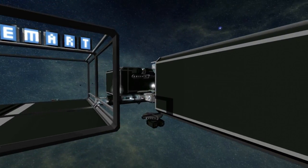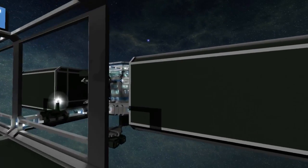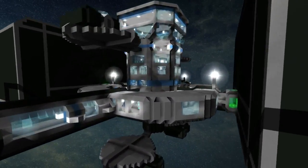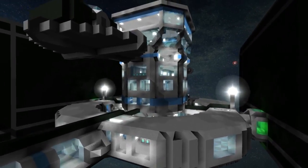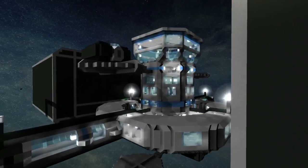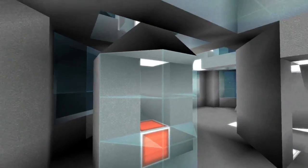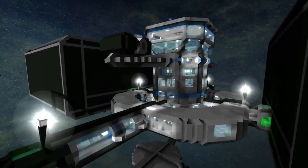So interior design, it's like an 8 out of 10. I wish it was a little bit bigger, a little bit more spacious, but other than that, you got the right idea. There's some really cool things going on, lots of glass windows for some really cool scenic vistas of space, I suppose, some cool ideas. I like the setup of the floors and stuff like that. I like these little pod things for the respawn points and whatnot.